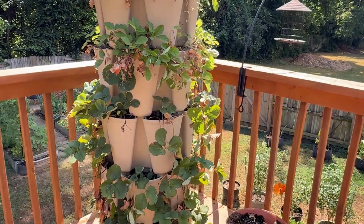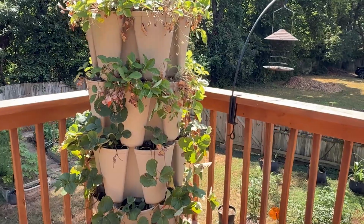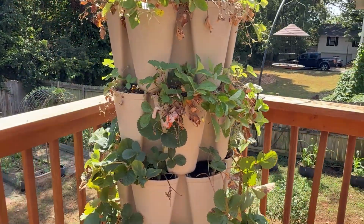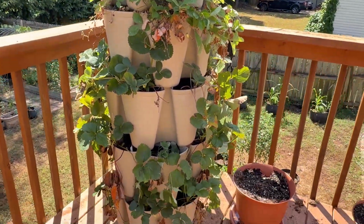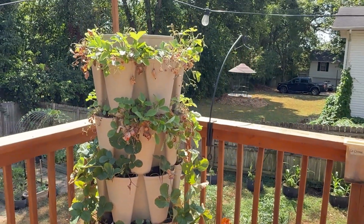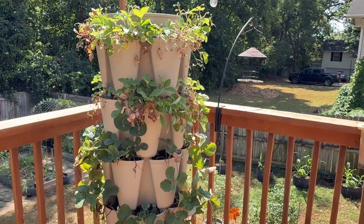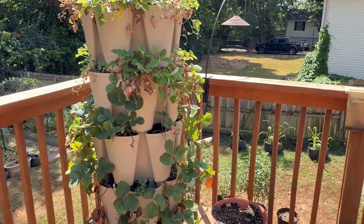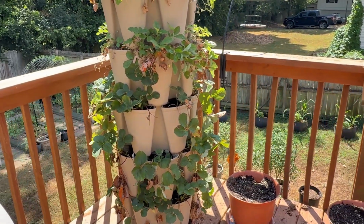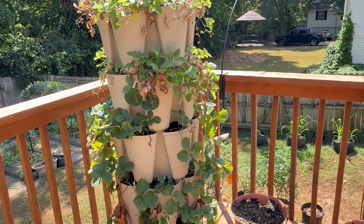I need to go in and prune some of the dead foliage and maybe fertilize too. We just had so much rain this year. Nothing did super great. But that's okay. Lessons are learned, and at least with the strawberries, if I can keep these guys healthy and then stored correctly over winter, they should be ready to go in the spring.